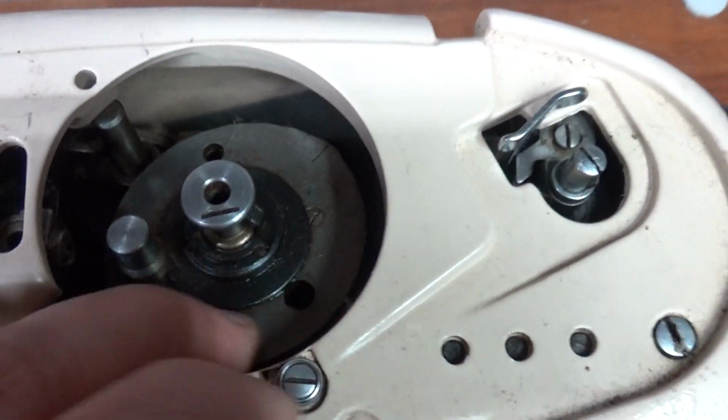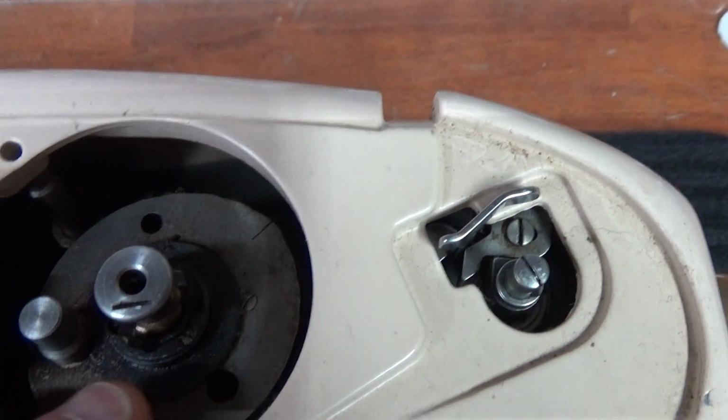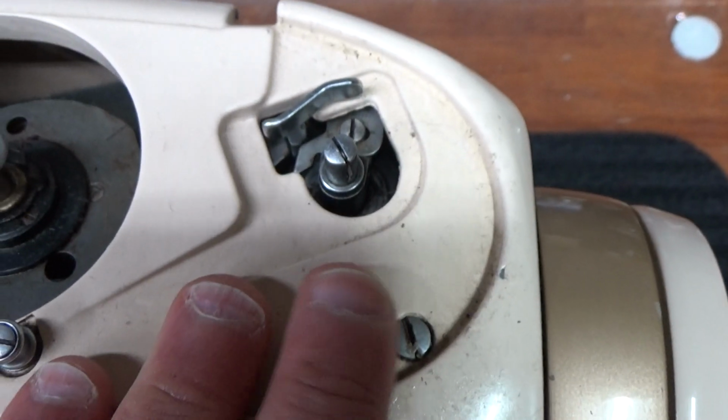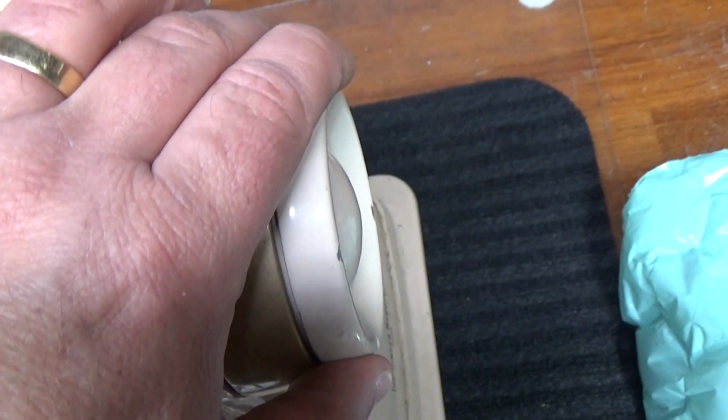And there's where the cams are going to go. I don't see any cams that came with the machine, so we may not do any cam-generated stitches with this one. Although I'm sure in my huge personal collection I probably have some cams.